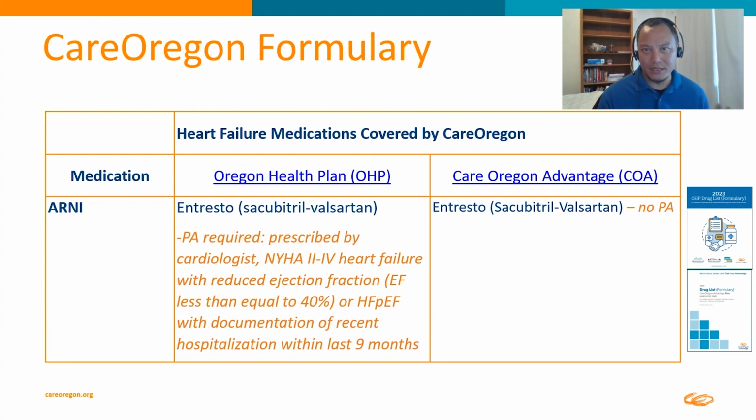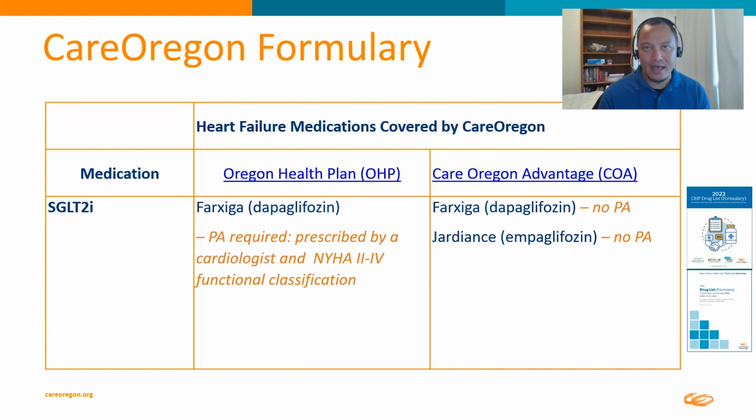However, if a patient is in Medicaid, they will require a prior authorization, and the criteria simply ask that the medication is prescribed by a cardiologist, that they have a NYHA functional classification of 2 to 4, and heart failure with reduced ejection fraction. Or it could also be used for HFpEF, as long as it's documented that they had a hospitalization within the last 9 months.